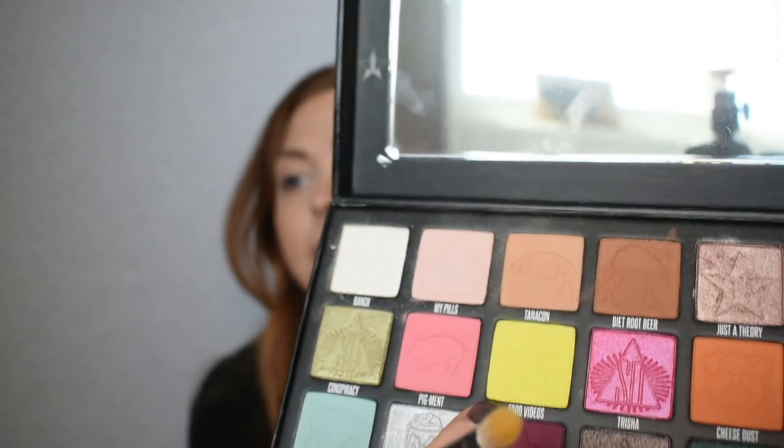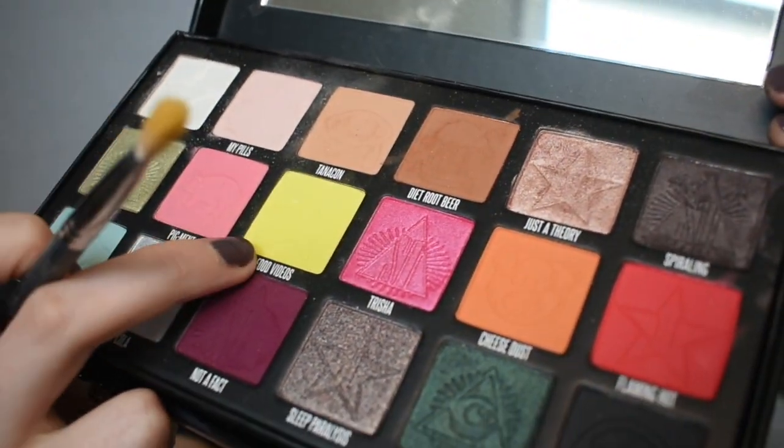I am grabbing a clean Morphe M33 and a Morphe M441. I'm feeling different today. I don't know what got into my cereal. Actually, I ate pancakes. We're gonna jump right into food videos. Right here, this one. Bright freaking yellow right there, because we need some sunshine.